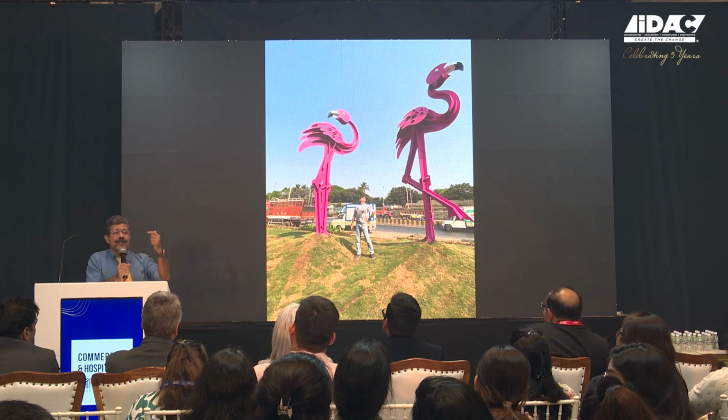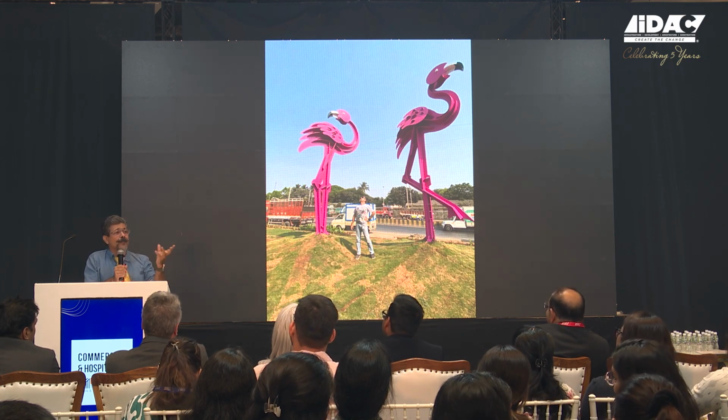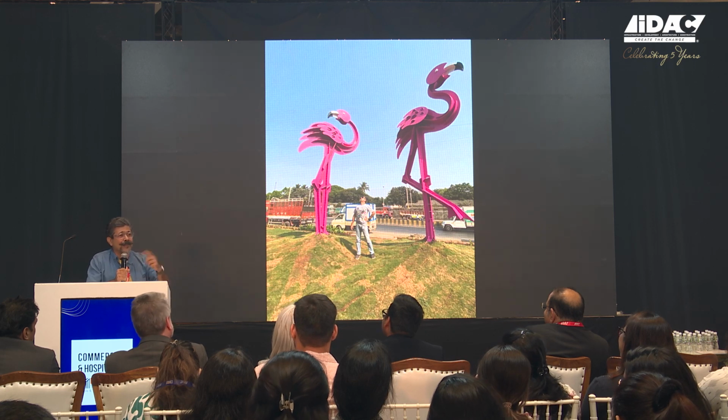They get known. So for years together, when I put my dolphins at Worli, the police started calling it the Dolphin Island. You know, so people associate with that.